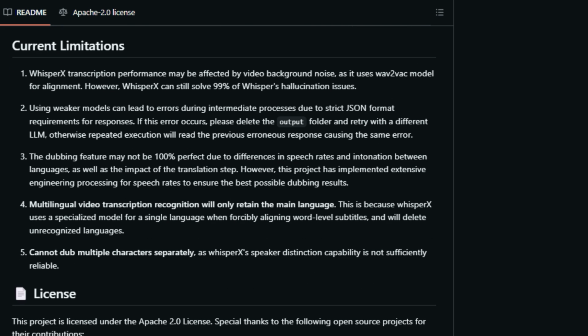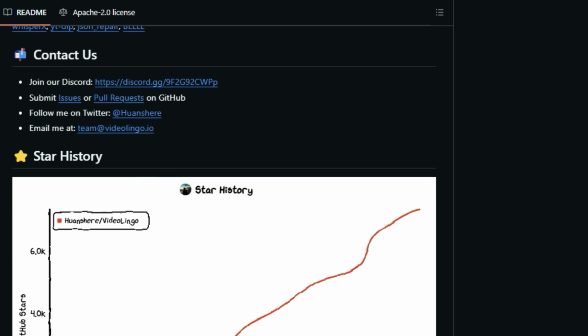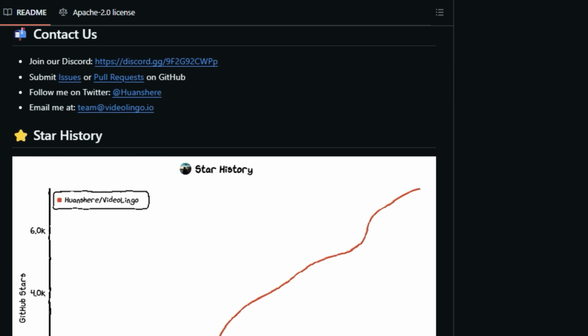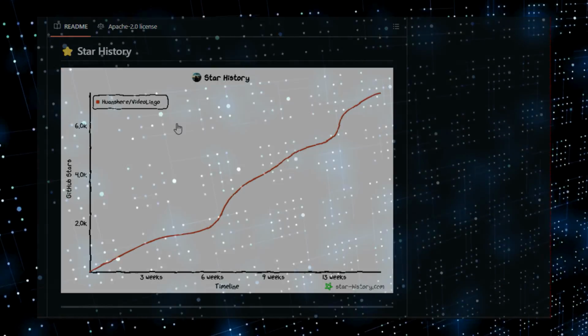The project is open source and offers detailed documentation, making it easy for developers to integrate it into their workflows. Whether you're a content creator, educator, or simply passionate about sharing information across language barriers, VideoLingo offers a powerful and accessible solution. To learn more about VideoLingo, visit their website or explore the project on GitHub.